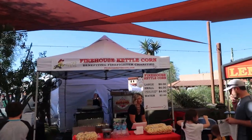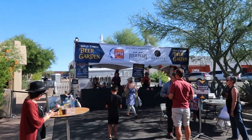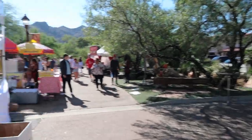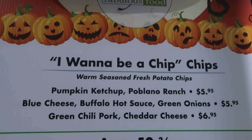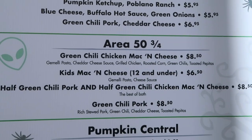They actually have a lot of food here at this festival, as you can see, and other crafts. You got some berry kebabs over here and some hot dogs. Lots of good stuff. Here's one of the stands and you can see some pretty interesting things here.